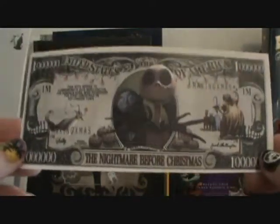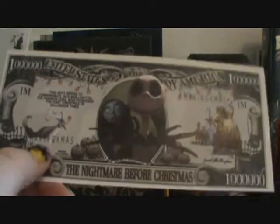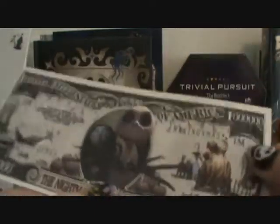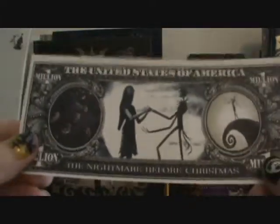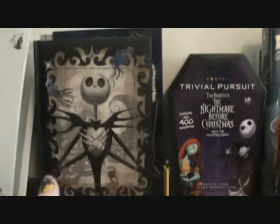And then this one, which is also completely fake, is the $1 million that I thought was really cool. It's got Zero, Oogie Boogie, Lock, Shock, and Barrel, Jack and Sally. And then on the back it's got Jack and Sally, the Spiral Hill, and the Pumpkin Patch in the graveyard, which is honestly an interesting place to put a pumpkin patch. So there's those. My dollars and my coins.